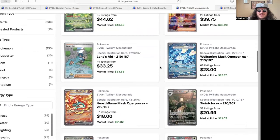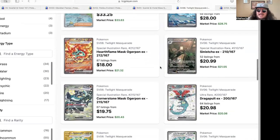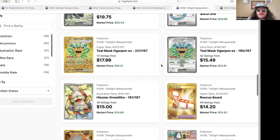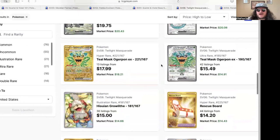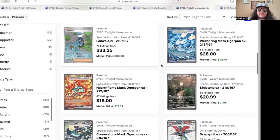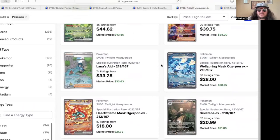Scrolling down on here, you get some other mixture of not bad illustration cards, but I think the big thing that kind of shifts it a bit is the Ogerpon. Kind of an interesting card. I think some of the artwork on the Ogerpon, the hyper rare, the ultra rares, the two you're seeing on there, is really, really nice, really, really sharp. It is diluted though by the fact that there's so many Ogerpon cards. So unless you really want Ogerpon for some reason, and I actually do like Ogerpon, but unless you really are selecting it, it may be a bit of a harder sell for some people.